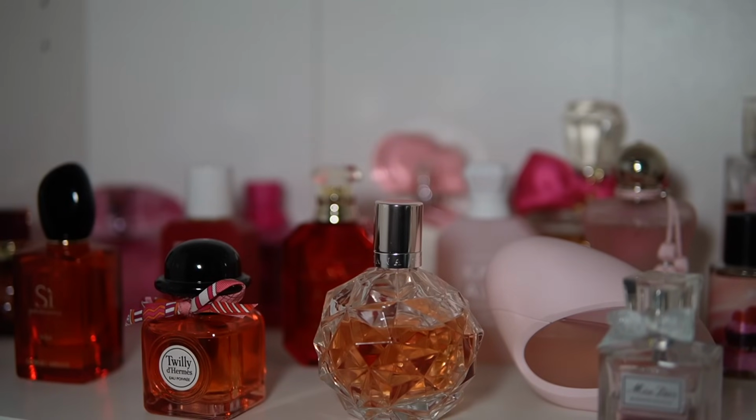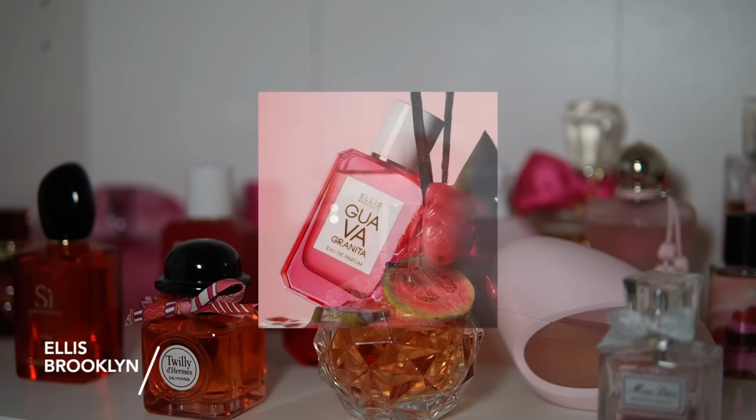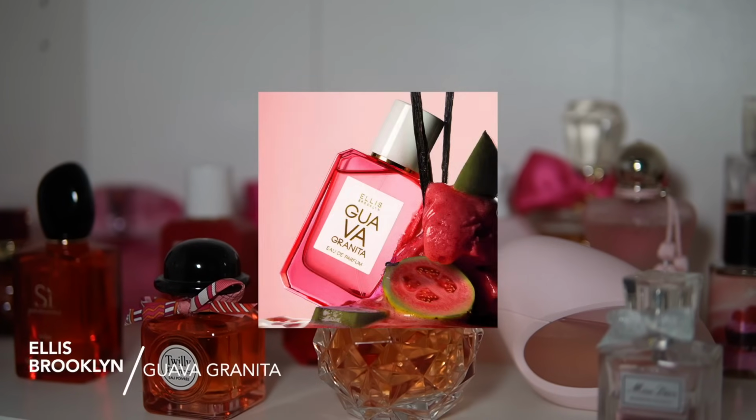By the way, there might be like one or two perfumes missing from these shelves because I already packed my suitcase and I am taking some fragrances with me. So I would include Guava Granita in this shelf from Ellis Brooklyn. That one would be in this shelf because it is kind of like that color, and that is a guava tropical scent with coconut, and it has banana notes in it. I love that one. That one's coming with me on my trip.